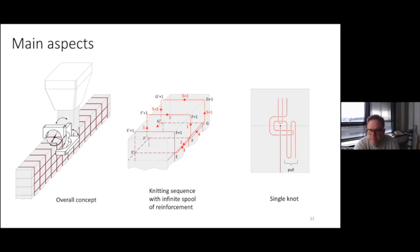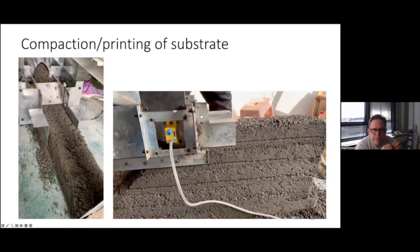Very, very similar technology, if you will, to make that knot, which is then able to transfer tension from the existing string of reinforcement to the one that we would like to install. Alongside with that, we also wanted to be able to print with more conventional concrete, first of all, containing larger aggregate, and then something that is not so sensitive to admixtures and time and so on.